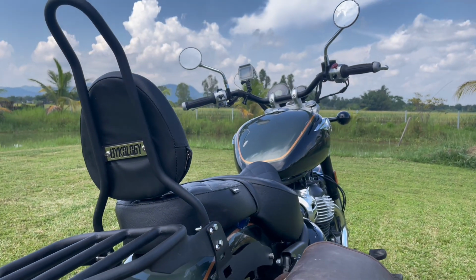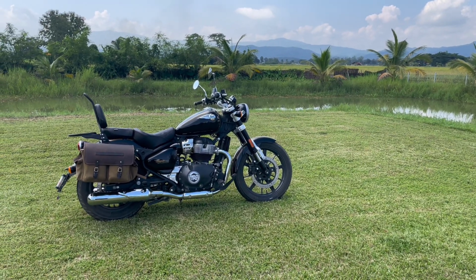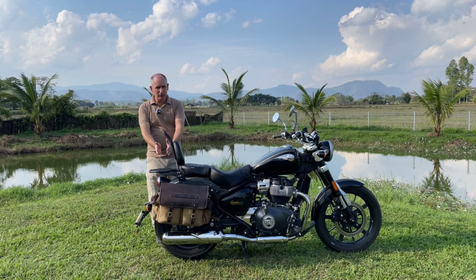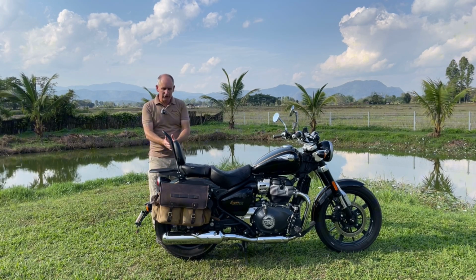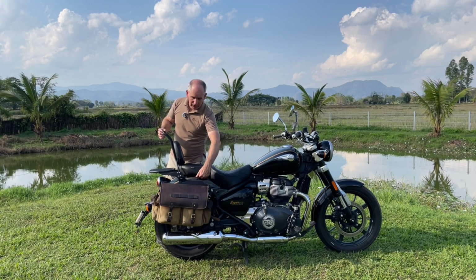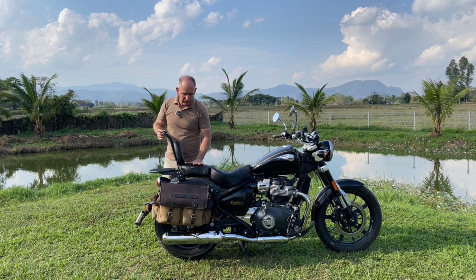Another modification that I did was put the Bykology backrest on. The Royal Enfield backrest sits about here. It was too far away from Mrs. T to even use as a backrest. So the Bykology backrest is better because it fits on the side of the bike and not under the seat. And that reduced the friction on the Sahara seats, which made it more comfortable.